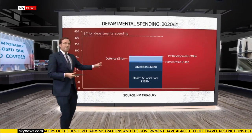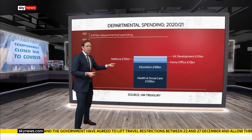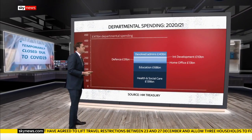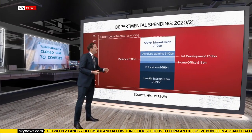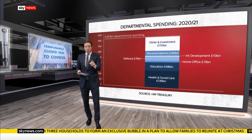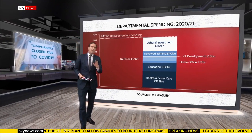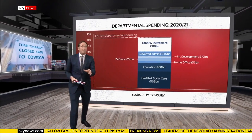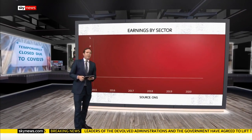Then you've got other things. So international development. Do we see international development cut or indeed frozen? That's one suggestion that may come out of this. Then devolved administration, so money to Scotland, Northern Ireland and Wales. And then an investment. And the reason investment is important is we'd probably like to hear a lot about levelling up, about infrastructure, spending on all of that stuff. What we may hear about as well is public sector pay. There may well be a freeze for some departments when it comes to their pay.